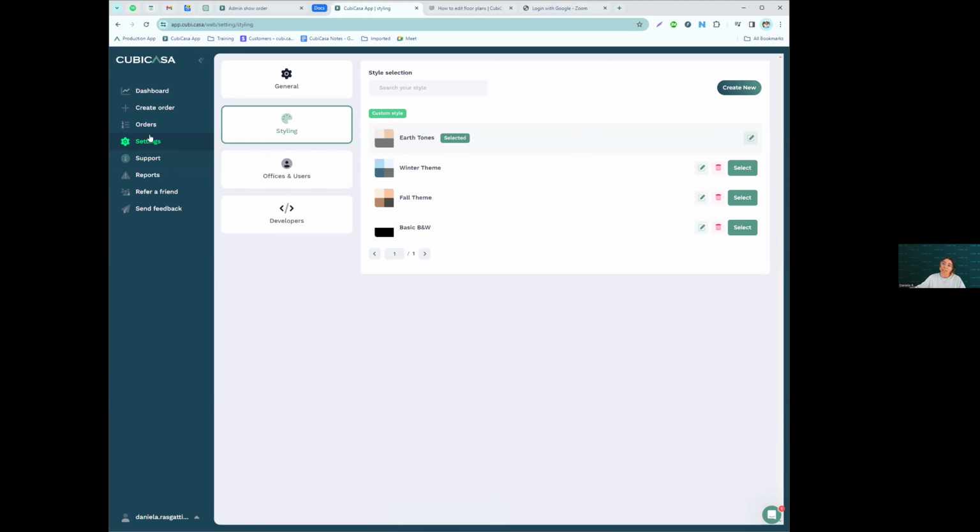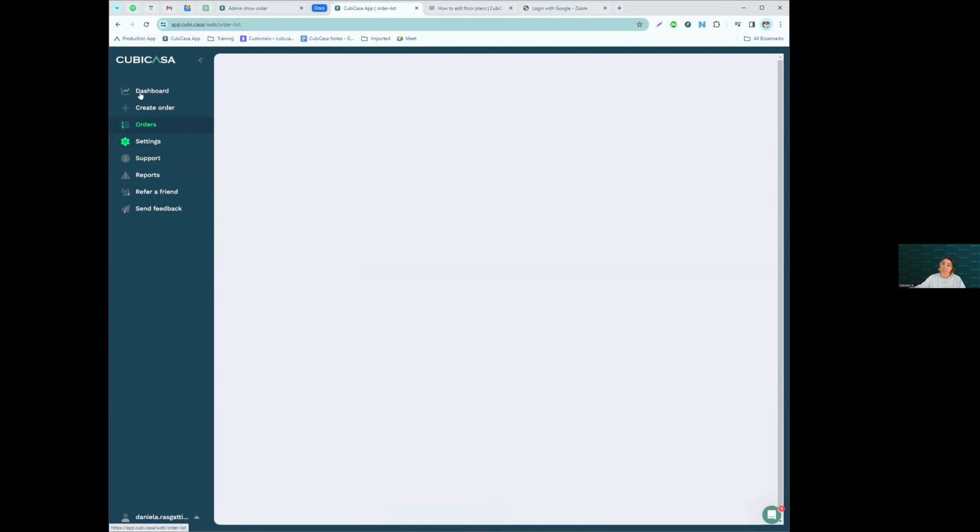If you do want to update a past order style, you can simply just go to the order page again. And then under the Actions tab, you can select to use another style. Select the new style that you'd like to apply, hit Change Style. Let your screen load for about 3 to 5 minutes. After that, you can refresh, and your new style should appear for you on the floor plan.